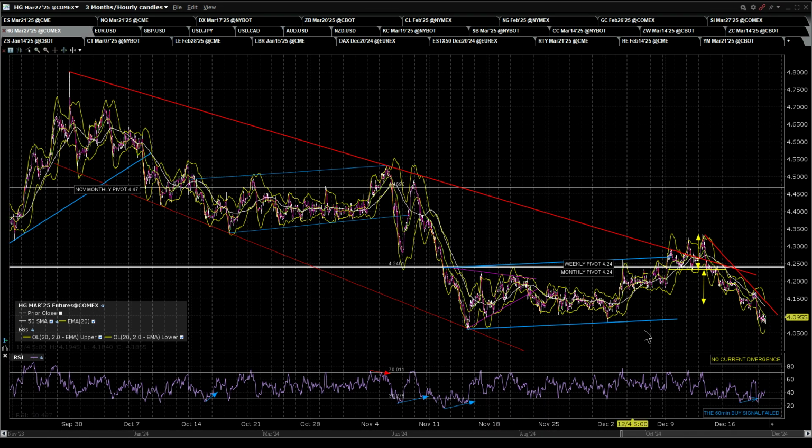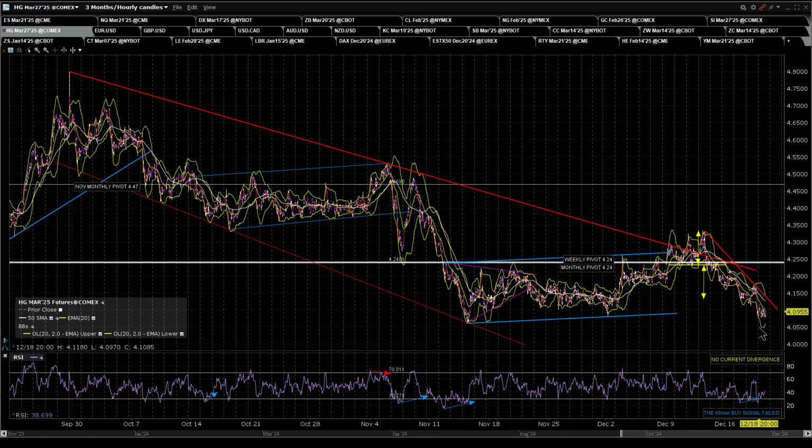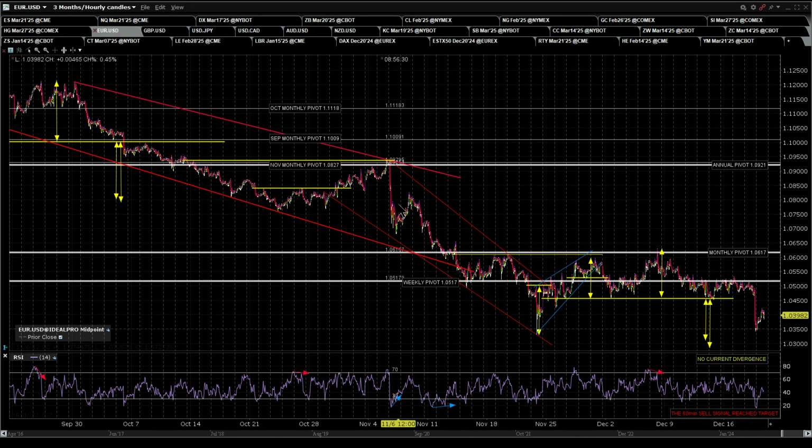HG, I'm expecting to see a retest of this low here. We haven't quite seen that, but we're getting pretty close. That could be the second low of a double bottom when we get there. On currencies, well, I don't think we're quite there yet. Euro, I'm expecting to retest this low, and it hasn't quite made it. The others don't look quite done either.